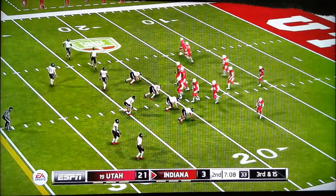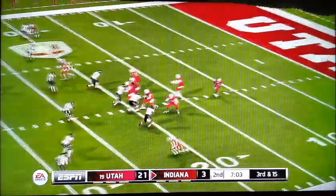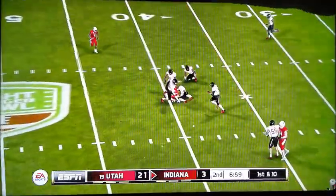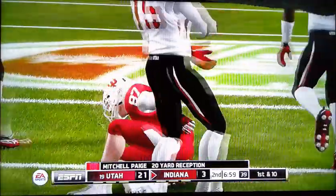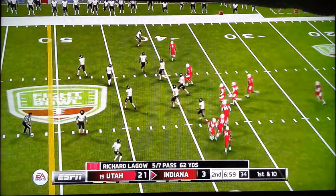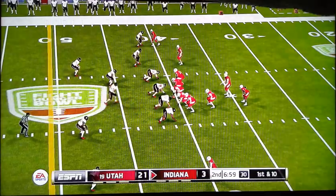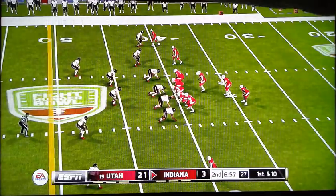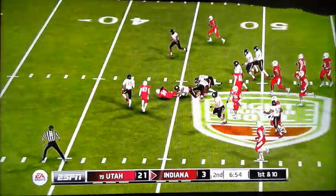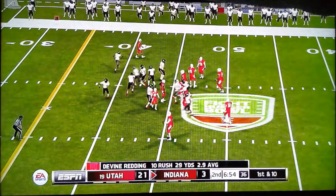Ball on the 20. He's going to go anywhere. That was a nice catch. He went up leaving his body susceptible to the hit, but he came down with it and got a first down. He's out to around the 45. Well, he took the pitch there and was able to get the first down. It's a nice option play.